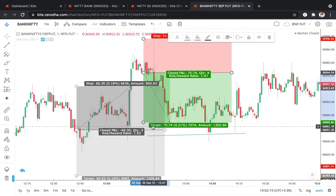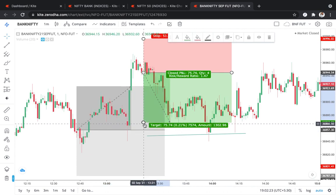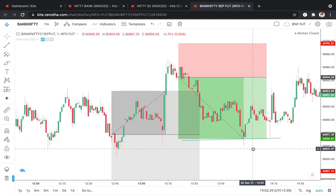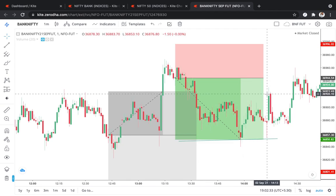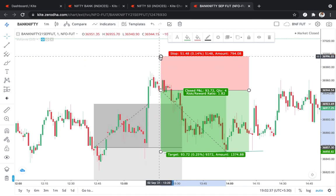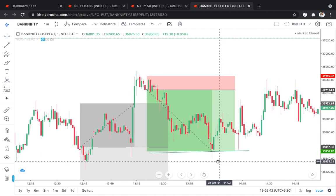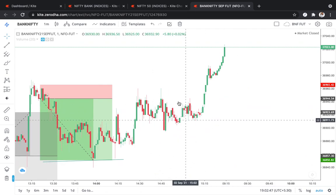So firstly, my take profit was 75 points. Then I moved this to somewhere here. Yeah, nicely. I also trailed my stop loss and increased my profit. Firstly, my stop loss was small, you can see just 50 points, and I trailed all the way to here. Then I got my profit and exited. Then you can see it was just bullish.